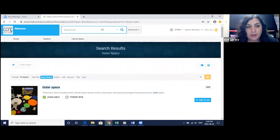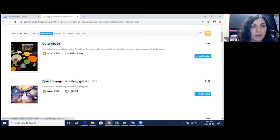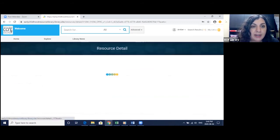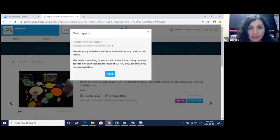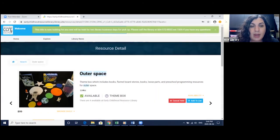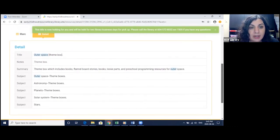But if we go back to the original layout, and if you want to put the outer space box on hold, make sure you click the title and then press hold. And it will say, this title is now holding for you and will be held for 2 library business days for pickup. You can also scroll down and see some more information about the item you have on hold.